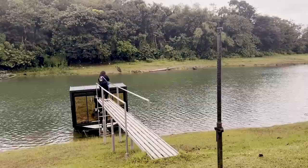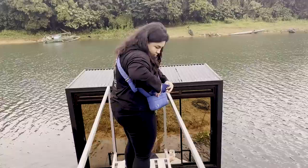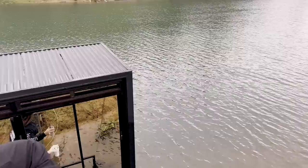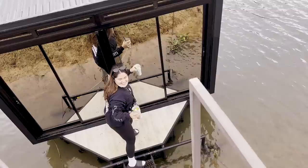Alright guys, so this is Andie and Rihanna's floating house, floating tiny home. You have to pass this bridge. How's it looking, guys? Andie, don't fall. My slippers are so rubbery. That is so cool. So this is Lake Lumot, guys. When you come here, go slowly. The struggle is real. Hey, at least I got 2 drinks with me.